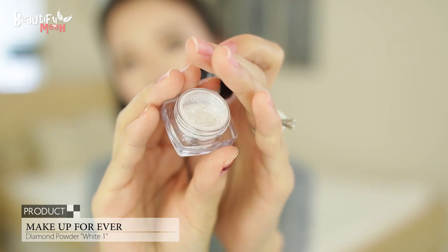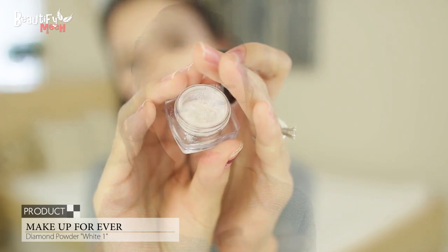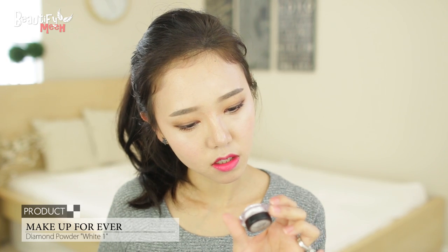Last favorite of the month is the Makeup Forever Diamond Powder. Forgot what color this was in. As soon as I find out, I will list it down in the video info box. The size is pretty small. I think I paid like $20 or $22. But this, I'm pretty sure this will last me a very long time.